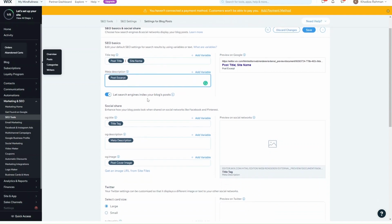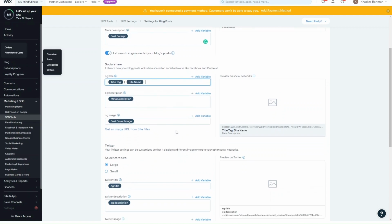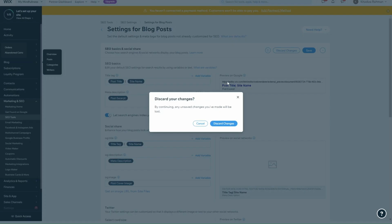And then the search engines indexing your blog post toggle is switched on by default, with the social share as well. By default it'll show the title tag, but if you want them all to show also the site name, you add the title tag and then add the separator and then add the variable, and then look for the other variable that you want to add. So for example, maybe the site name. And then you have the cover image added, and then you can set the Twitter settings as well. And other things you can do then, you just want to save.